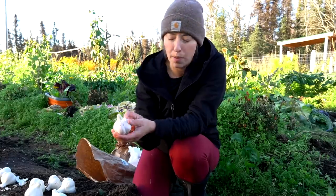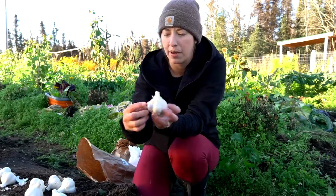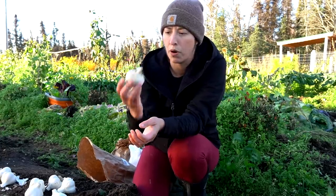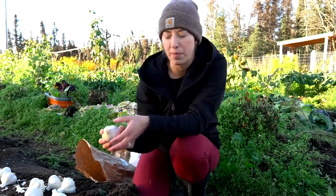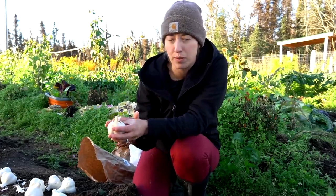The varieties that we grow up here in Alaska are hardneck garlic, so they tend to have a bigger clove in there, and you'll usually get less cloves as a whole per bulb. I think this one has 7. Generally what you find in stores is softneck garlic, and softneck garlic is just an entirely different type of garlic. It wouldn't overwinter well here. I've never tried to grow it personally. This is what we stick to.